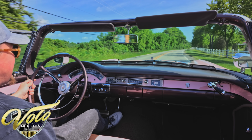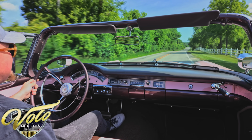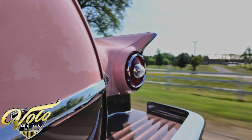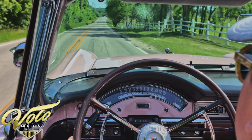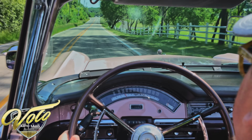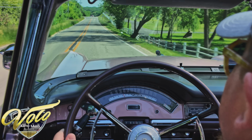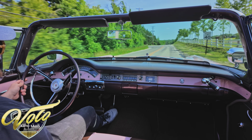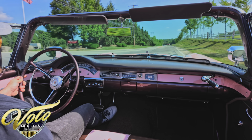Alright everybody, got an absolute sweetheart here today. I am very excited. The top is down and it's time to go for a cruise. I know Jay talks about the body and everything like that, but the color combination on this one, come on now guys. This is such an attractive paint job that they put on here, and the interior paint scheme to match. I've never seen one quite like it before, and it's absolutely gorgeous.